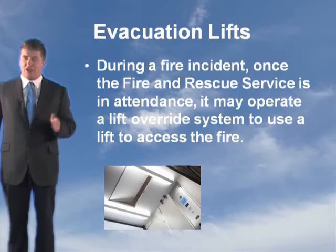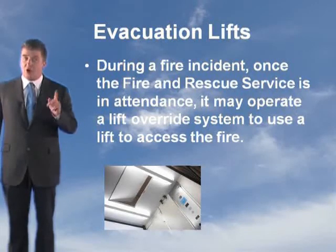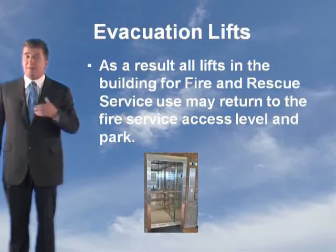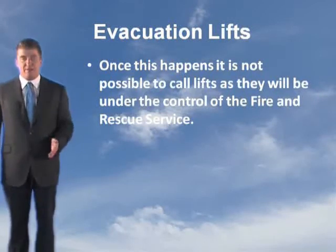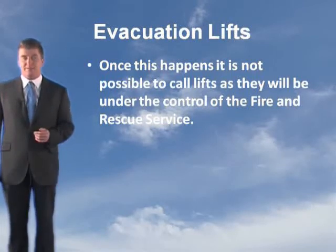During a fire evacuation, once the fire and rescue service is in attendance, it may operate a lift override system to use the lift to access the fire. As a result, all lifts in the building for fire service access use may be sent back to the fire service access level and the car park. Once this happens, it's not possible to call lifts as they will be under the control of the fire brigade. So when they arrive, it goes straight down. When they arrive, the fire brigade can operate it.